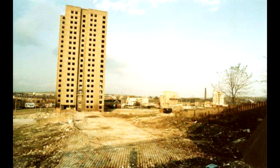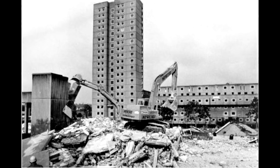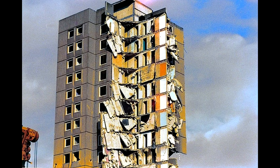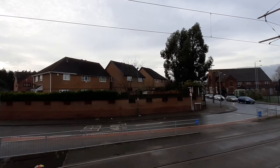Basford Flats lasted a total of just 17 years. The bulldozers moved in, and by 1985, the flats were obliterated from the city's skyline forever, unmissed and unmourned. A traditional housing estate was later built in its place. Perhaps in the case of this video, it should be called Lost from Nottingham and Good Riddance.